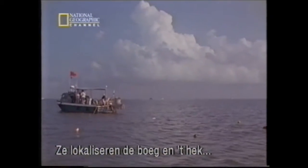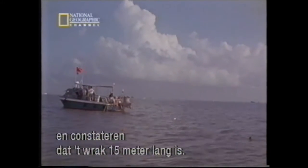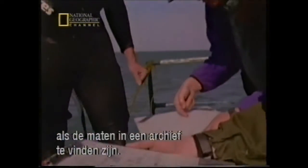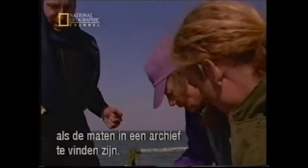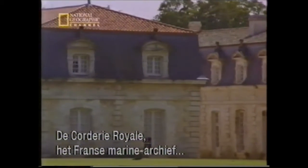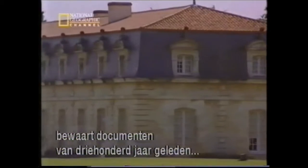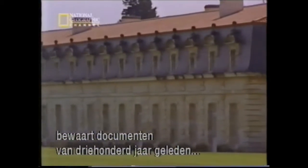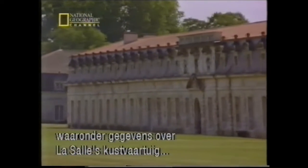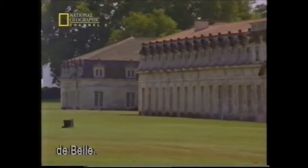Locating the stern and later the bow, the team finds that the wreck is roughly 51 feet long. It may be enough information to identify the ship, if they can find this measurement in historical records. At the Corderie Royale, the Royal Shipbuilding Center, fragile documents from over 300 years ago are still preserved, including records of LaSalle's sleek coastal vessel, the Belle.